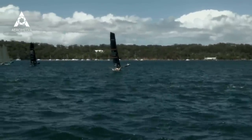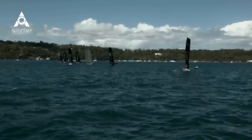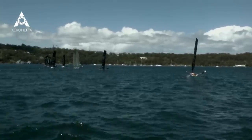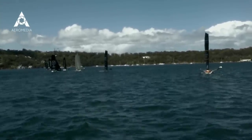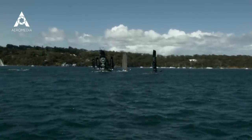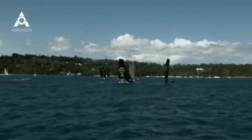There's a little line of pressure down now, so no problem. 3 strings for everybody. Nice mid-range, big sail conditions. Probably 10 knots, 10, 11 where we are on the camera cat. What have we got on?